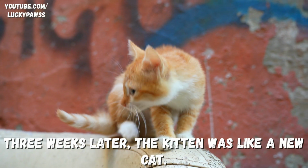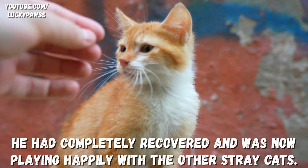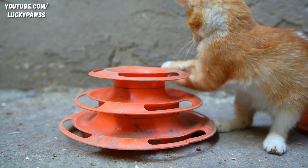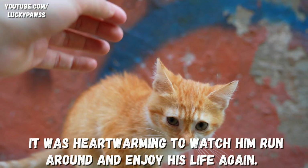Three weeks later, the kitten was like a new cat. He had completely recovered and was now playing happily with the other stray cats. It was heartwarming to watch him run around and enjoy his life again.